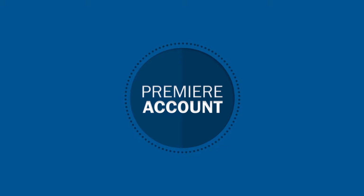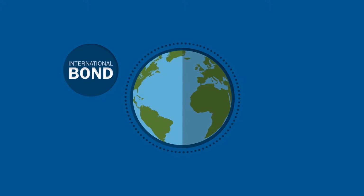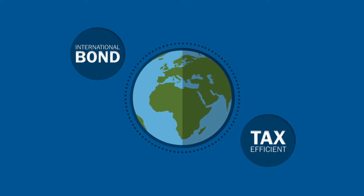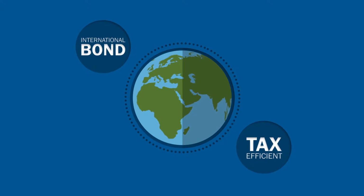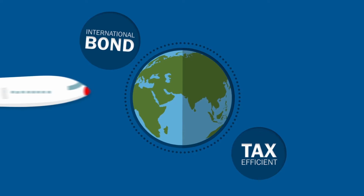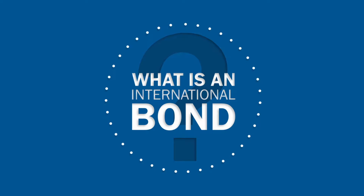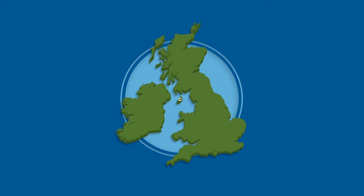Our Premier account is an international bond that can be attractive to investors looking to invest in a tax-efficient way and is particularly suitable to anyone planning time abroad in the future. So what is an international bond? Well, in our case, international simply means that it's based in the Isle of Man or Dublin.